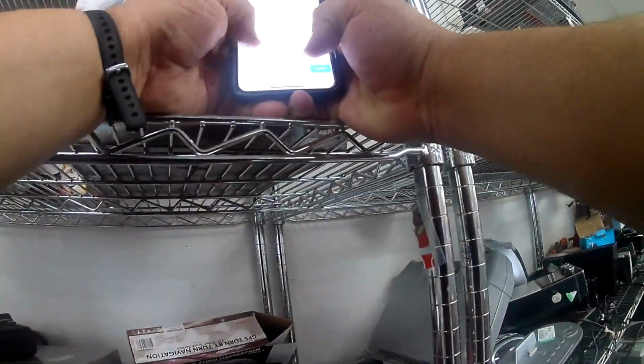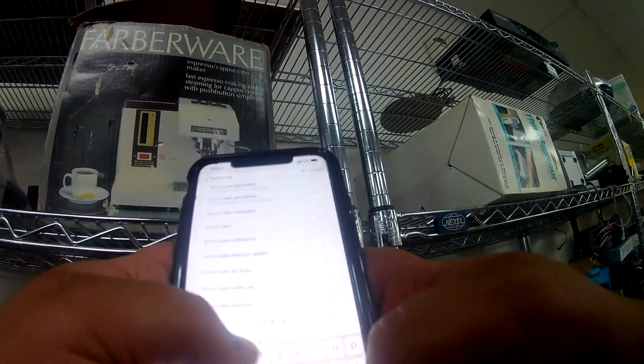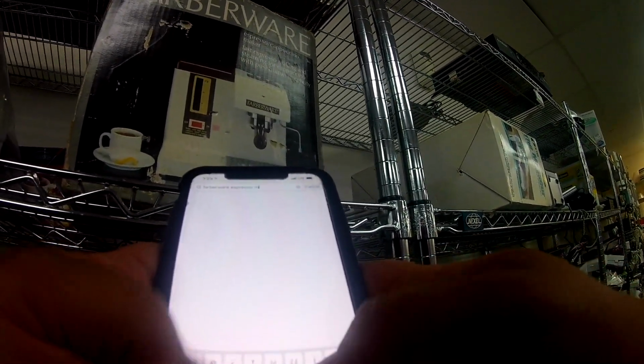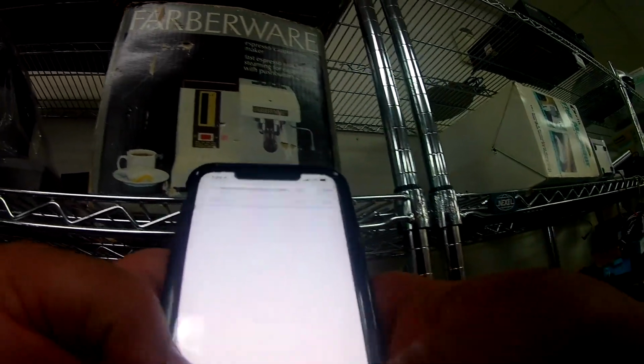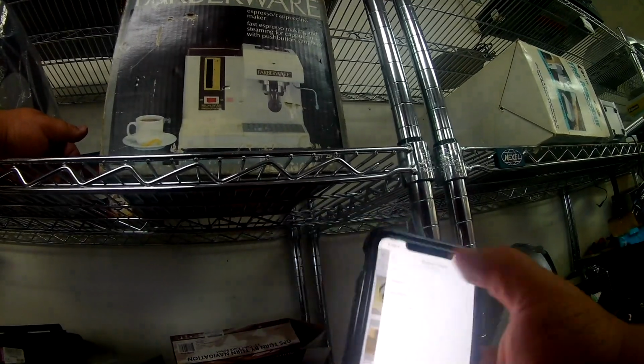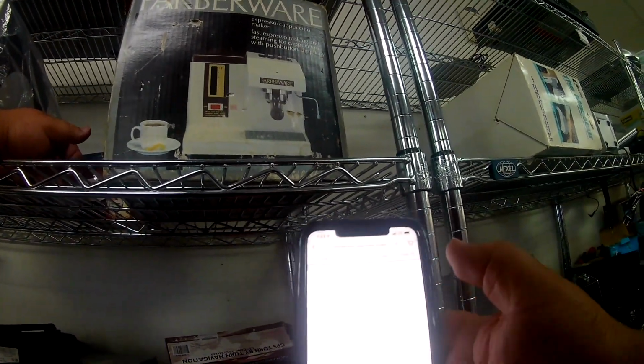Here's another really cool item that I found. It's a Farberware vintage espresso maker. This is one of those old models. I pulled it up on eBay. I believe it was a model number 200.